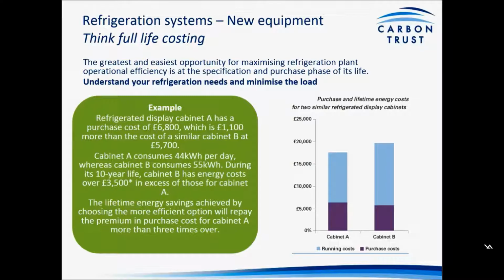Make it a standard policy within your business to review the life cycle cost of all of your refrigeration plant and make decisions based on that, because it can have a big impact to your ongoing operational costs.